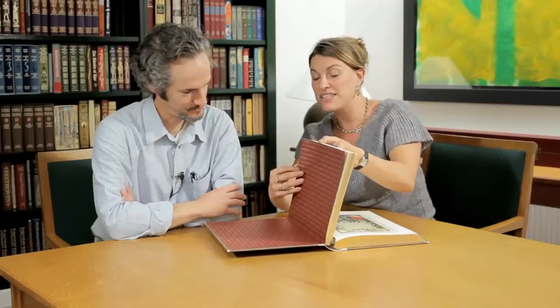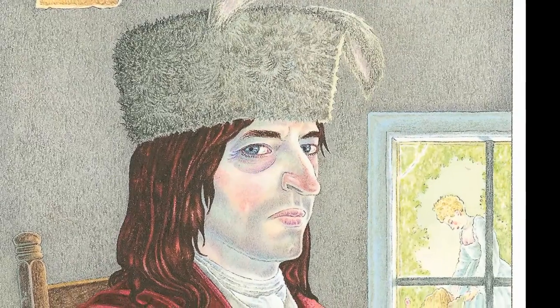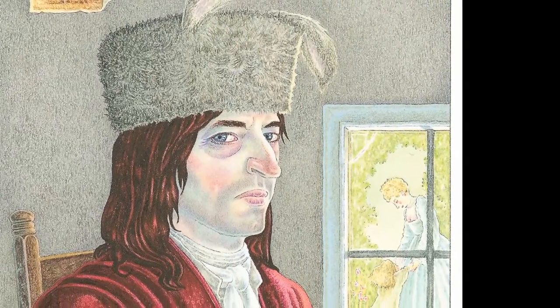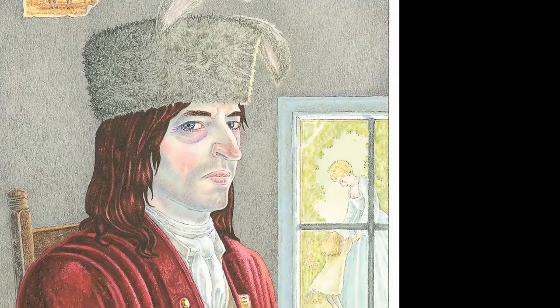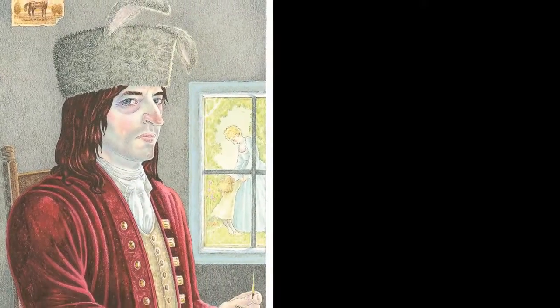The final illustration, which, I mean, to me really sums up what you've just been saying, because you've encapsulated a huge amount that Swift is saying very simply in one image. I find it very poignant because although it's a comic work and it's a satire, Gulliver is kind of broken by his experiences at the end.